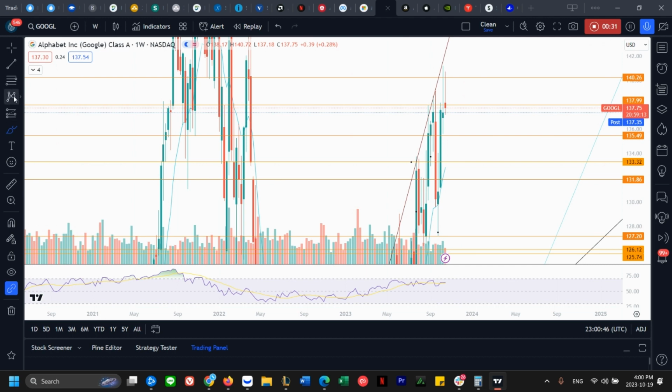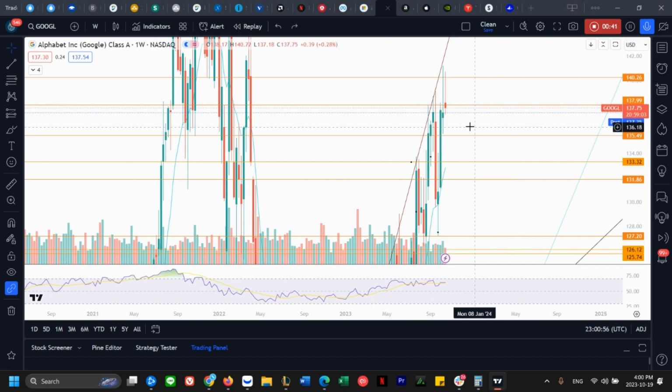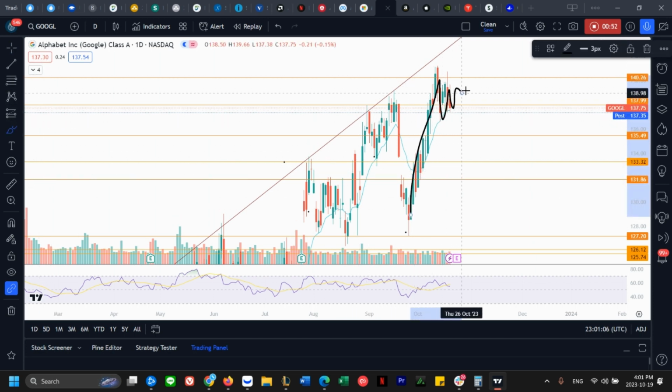Yeah, it could be a weekly bull flag. I mean, from the bottom of this move to the top of the news, for sure, a weekly bull flag if we don't break below 135. But let's see if it keeps flagging for a couple of weeks or not. It's just the first week. And yeah, even on the 2-day, it's picking up and just flagging.